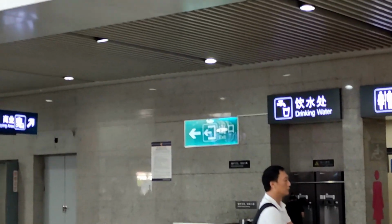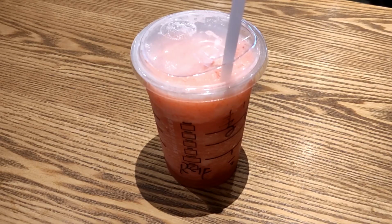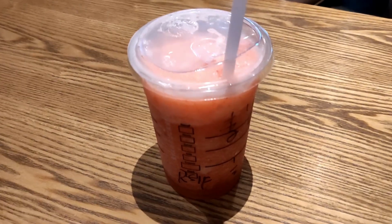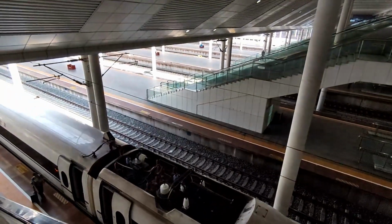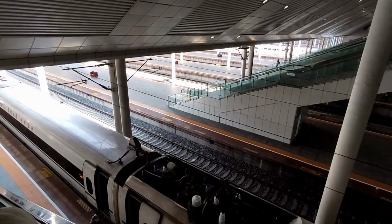In the station you will find hot and cold drinking water on the sides, but I rather opted for Starbucks before my ride. In China they only let you down to the actual platform a couple of minutes before departure, but half an hour later it was time to board.